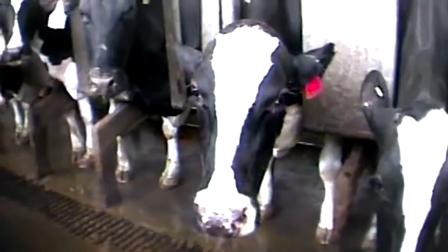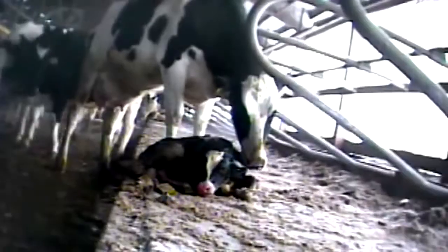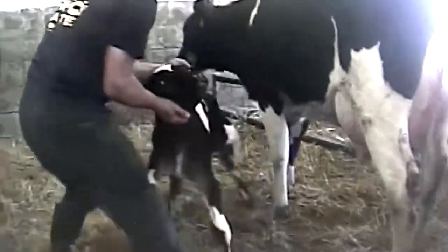Cows produce milk for the same reasons that humans do, to nourish their young. But calves on dairy farms are dragged away from their mothers and violently killed, all so that humans can have the milk instead.